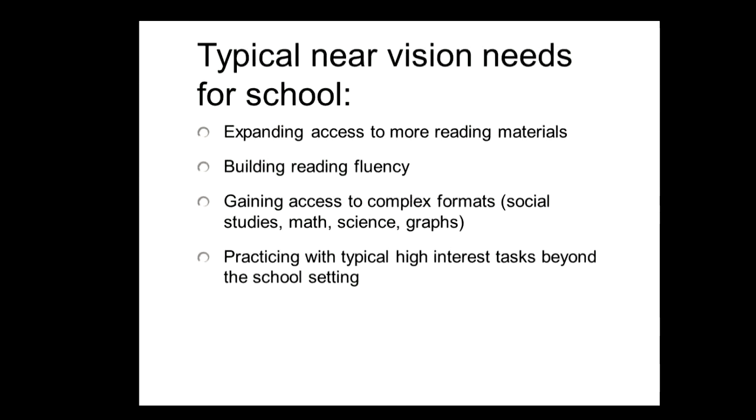Direct instruction for near tasks is also critical for student success. Helping students to develop a comfort level and mastery with a range of materials and formats will require instruction. Typical near vision needs in the school setting include expanding access to more reading materials. The more that you read, the better you get at reading. Not much comes in large print once you get out of school. And building reading fluency. Many students with low vision are slow readers, but reading speed can and should be improved with methods to build fluency with a magnifier, with a goal set for reading regular print with magnification.